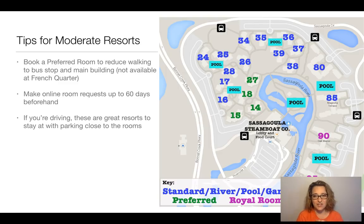Third, if you're driving, I think moderate resorts are really, really great because you can park close to your room. So I've mentioned that value resorts have 1 bus stop and that moderate resorts in general have multiple. And I think that if you don't have a car, value resorts might be easier than moderate resorts just because of the 1 bus stop. But if you have a car, you can, in many cases, pull right up to your room. And it is super, super convenient. So if having a car is appealing to you, you may really enjoy the moderate resorts.